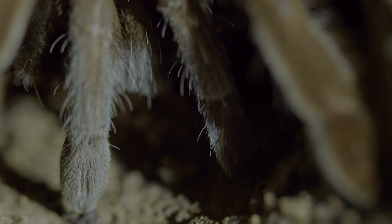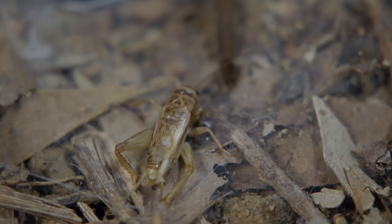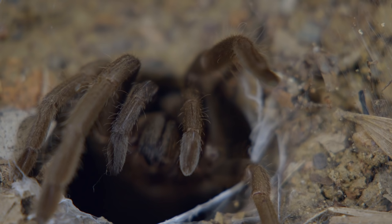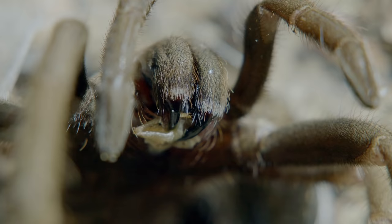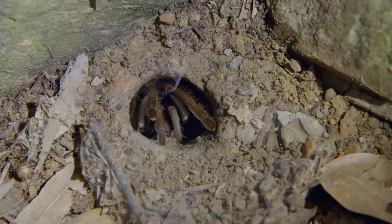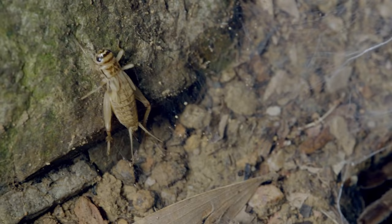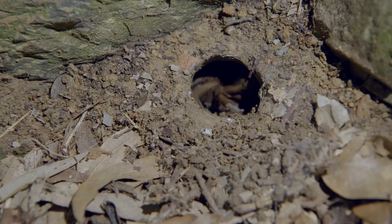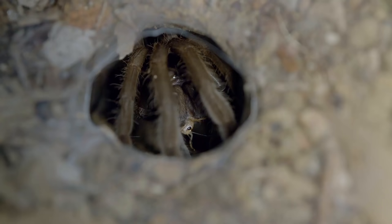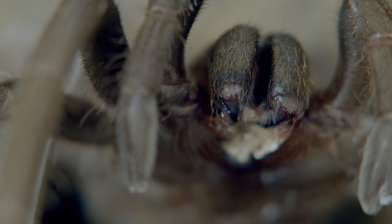Alone, she waits just inside the burrow entrance. The tarantula is an ambush predator. This spider relies more on touch than sight. As she patiently waits, the cricket passes near her burrow. Its movements are producing telltale vibrations. It's all over in seconds. With the tarantula around, the forest floor is never a safe place for potential prey like crickets.